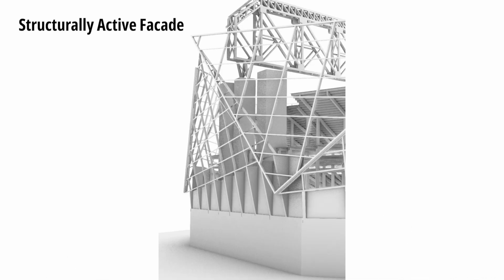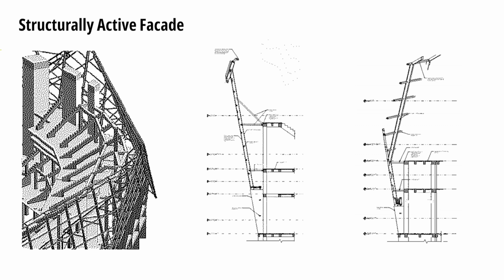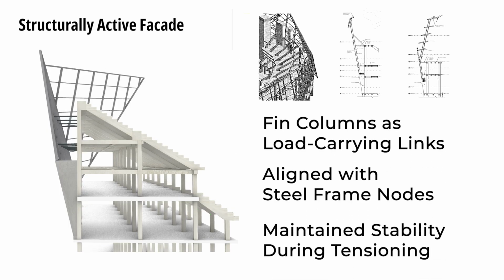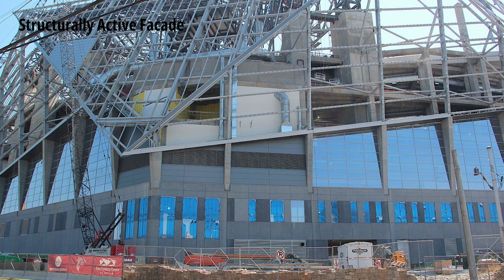Structurally, the panels and cable net were not self-supporting during installation. To provide necessary support from the outset, a series of fin columns, slender vertical steel members, were installed first behind the facade line. These fin columns were strategically aligned with the nodes of the steel framework and served as intermediary support between the primary structural system and the cladding units. They carried partial loads from the panels and cable net system during construction and ensured positional stability until the full structural tension and frame continuity were achieved.